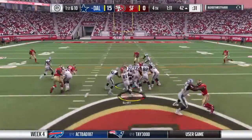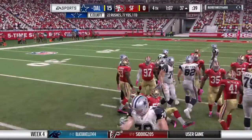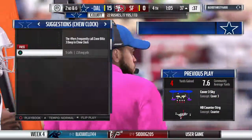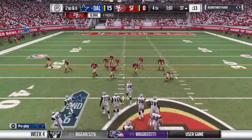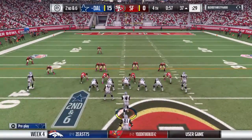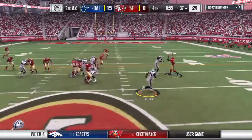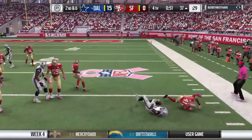A 1st down carry by Elliott. And he's going to fight his way forward here for a modest gain. And give him 4 yards there. It'll be 2nd and 6. Not a run that you're going to write home about, but still a good 1st down run. That's what an offense calls staying on schedule. 3 to 4 yards on 1st down, you're set up very well for the rest of the drive.